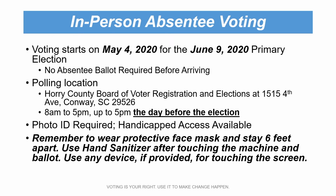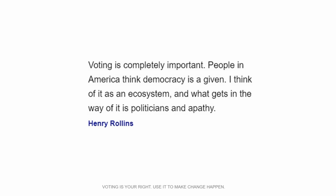If you meet the absentee voting requirements and you want to vote in-person absentee, voting starts 30 days prior to the election. For the June 9th primary, you can vote at the voter registration office in Conway starting May 4th up to 5 p.m. on June 8th. Voting is so important.